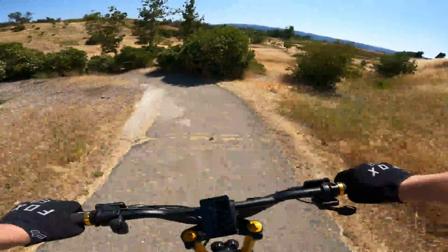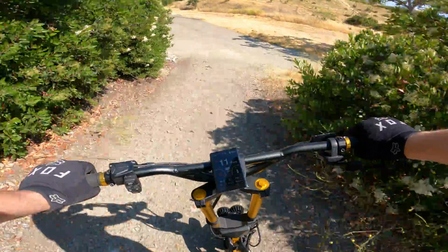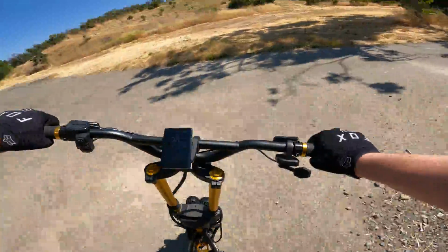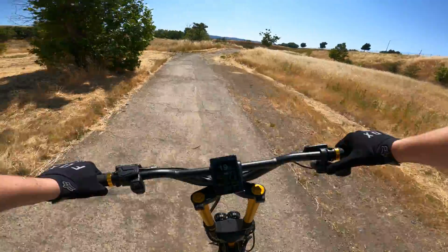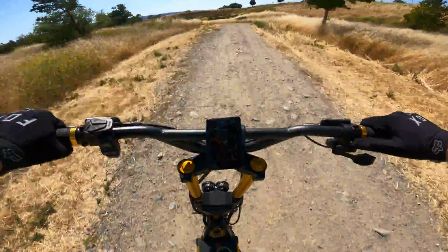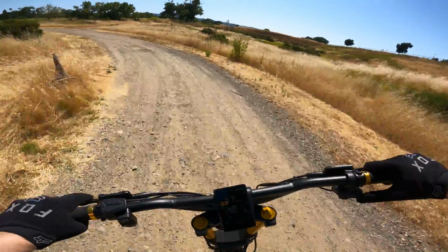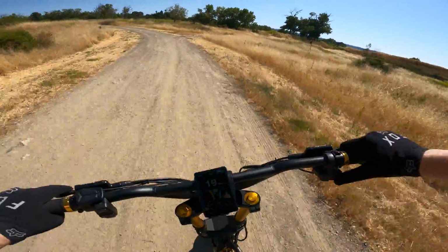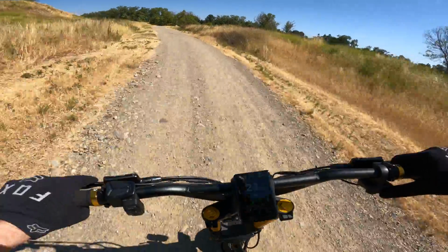So this does only have road tires on it, but I can't not off-road with this thing. It's just begging to be off-roaded with. So, you know, we'll deal with the street tires. But I think with off-road tires, this thing would be the best off-road scooter on the market.